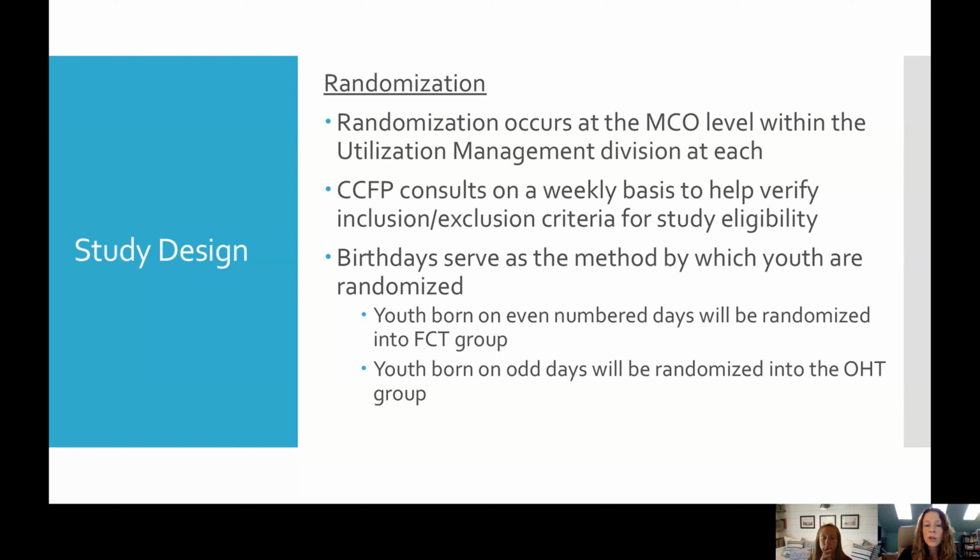So randomization occurs at the MCO level within the utilization management division at each MCO. Our team at the center consults with these divisions on a weekly basis to help verify inclusion and exclusion criteria for study eligibility. And birthdays for youths serve as the method by which we randomize youth. So youth born on even-numbered days, such as September 2nd, are randomized into the FCT group, and youth born on odd days, such as October 11, will be randomized into the out-of-home treatment group.